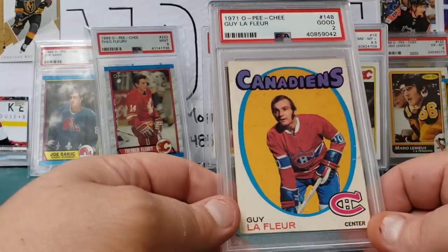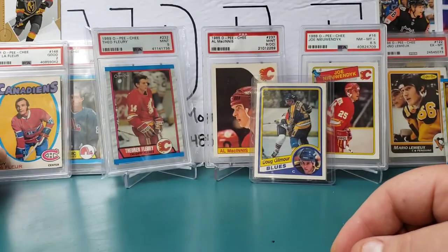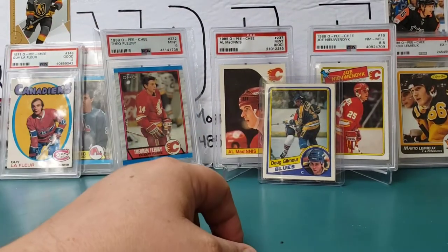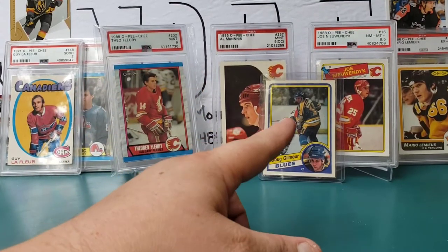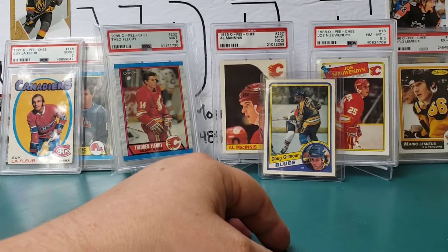I love retro cards, he gets tons of them, so if you like your retro cards, make sure you check out his channel, he's always got retro cards. Again, the featured cards before I leave, even though I've stacked a whole bunch up, are the Theoren Fleury graded 9 PSA rookie card, the Al MacInnis graded 9 PSA rookie card, and the Joe Nieuwendyk graded 8.5 PSA rookie card.